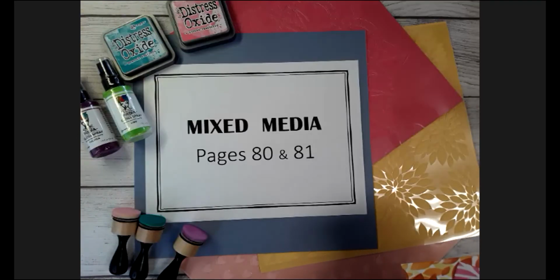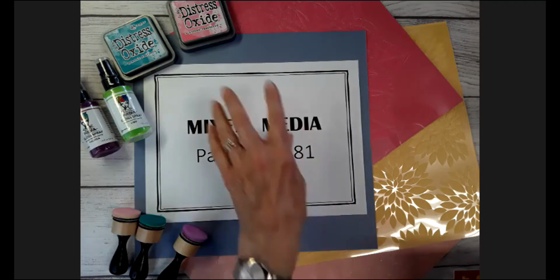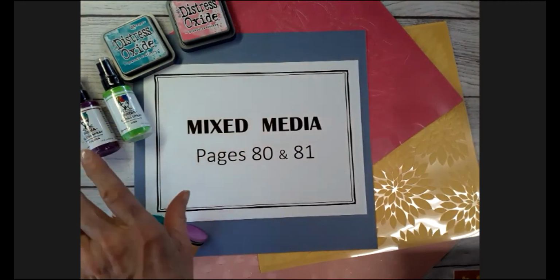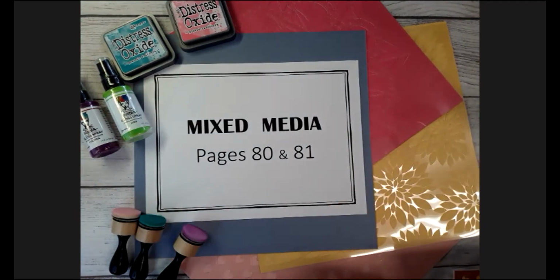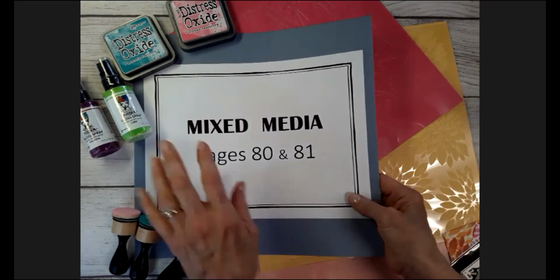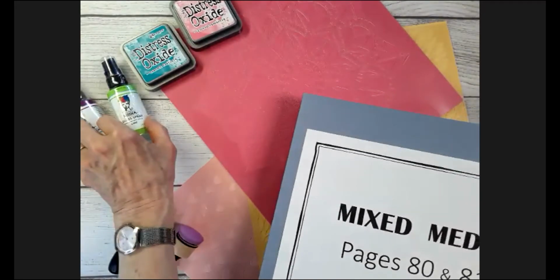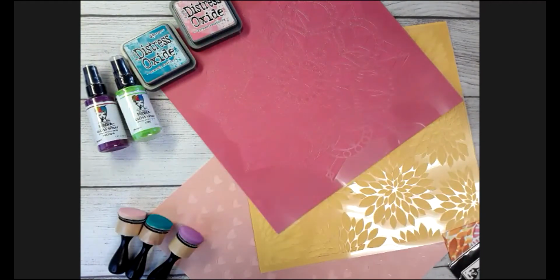There was quite a bit of excitement with the consultant base when we discovered that we were going to be carrying Distress Oxides and some of the gloss spray from Dina Wakley and stencils and multiple things that could be lots of fun. I don't have it all, and I haven't played with everything yet. Still waiting for a couple of the colors on the gloss spray. And the Distress Oxides, the consultants bought them all, so they're on back order right now, but will be available again very soon. So everyone can participate in that.